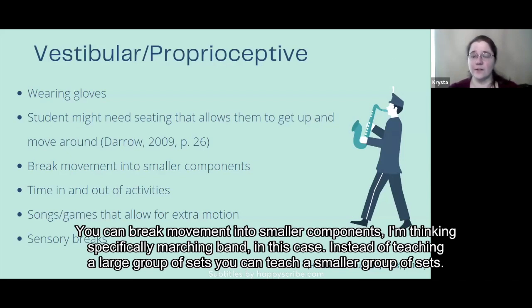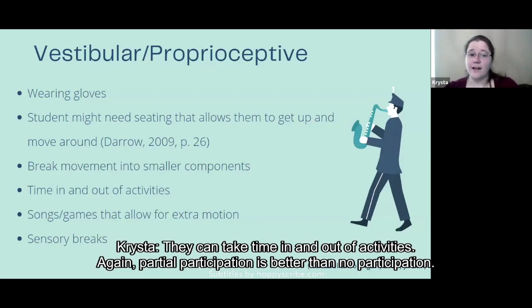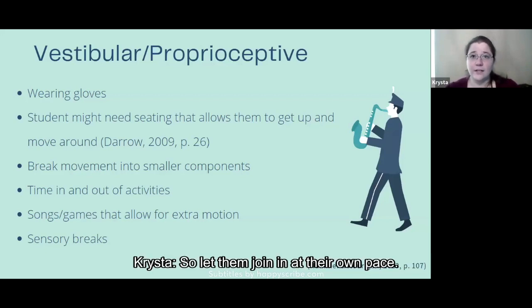You can break movement into smaller components. I'm thinking specifically marching band in this case. Instead of teaching a large group of sets, you can teach a smaller group of sets. They can take time in and out of activities. Again, partial participation is better than no participation. So let them join in at their own pace.